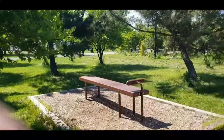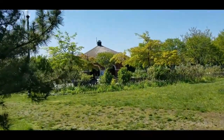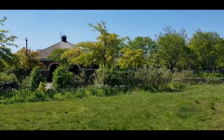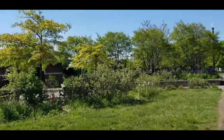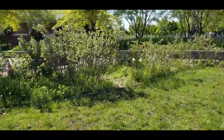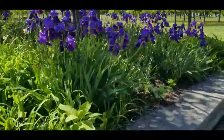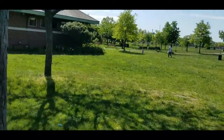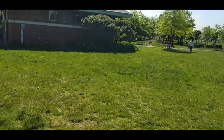See another exercise bench. And that's the public restroom. So we wanna make sure we're close to the restroom. The Mr. Softy will park here later, and hopefully you can hear them, guys. Nice purple flowers. As you can see, some people bring their basketball, football, soccer ball, any type of ball.